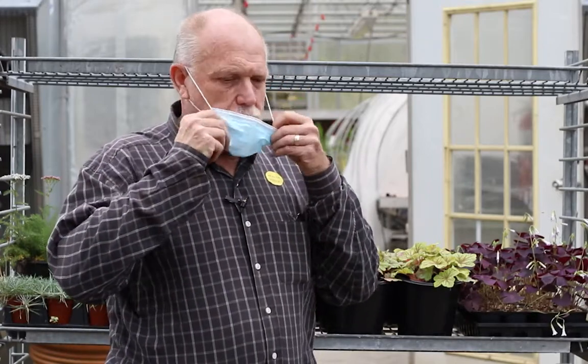Well, of course, the main thing are masks. You know, we all mask up while we're in class. In addition to that, we maintain 6 feet of distance between us. We've rearranged our classroom so you can't sit within 6 feet of one another.